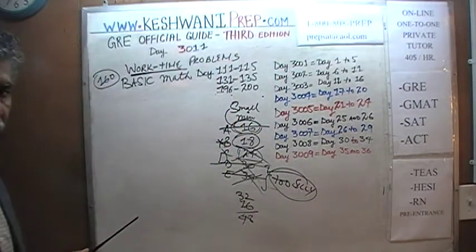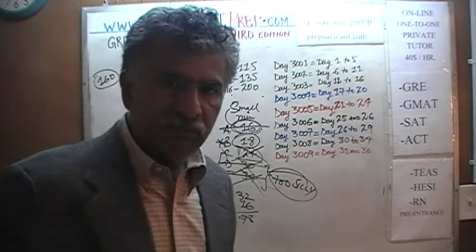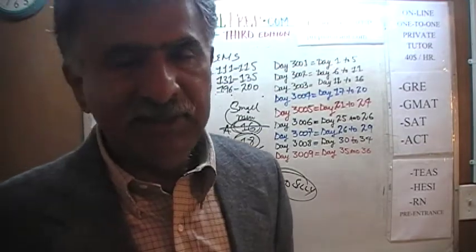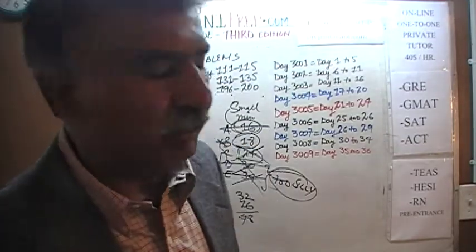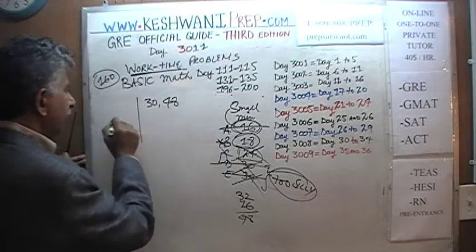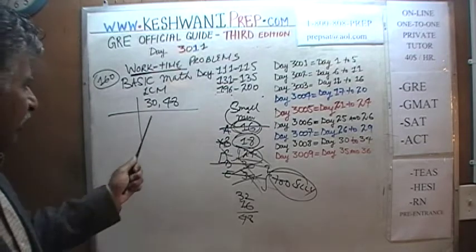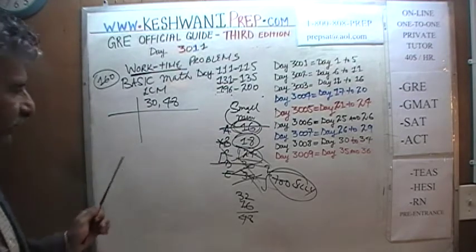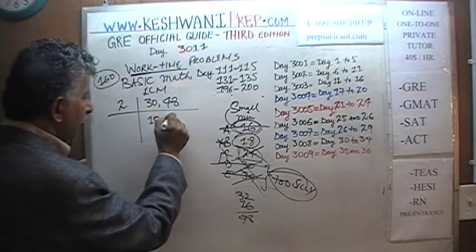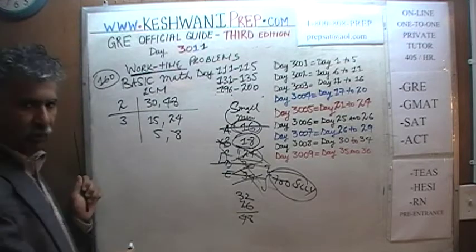The key here is to understand that in these kinds of problems, the simplest, the quickest, the most economical way to go about it is to find the LCM, the least common multiple, of the two numbers. We have 30 and 48. Let's find the smallest number that is a multiple of both. Divide by 2, we get 15 and 24. Divide by 3, and we get 5 and 8. There we go, we're all done.